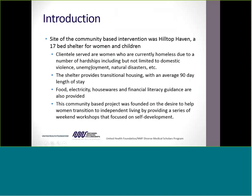So she talks about the site, which is, of course, really important. This particular one has 17 beds for women and children. They provide transitional housing with an average 90-day stay. They give classes in food, electricity, housewares, financial literacy, and it was founded on the desire to help women transition to independent living by providing a series of weekend workshops that focus on self-development. And that's really what her project did in order to help the site where she was.